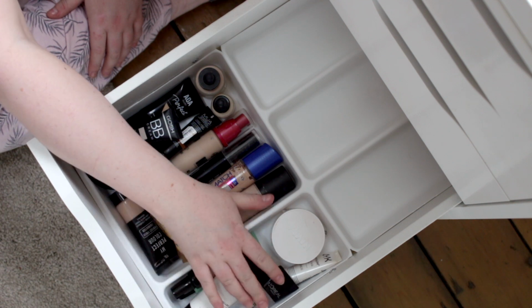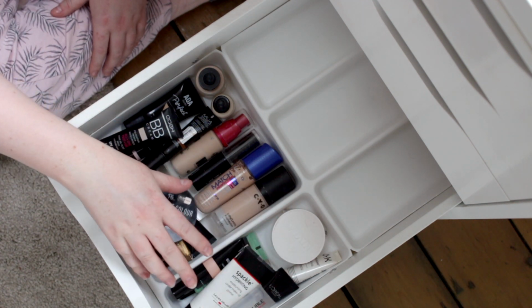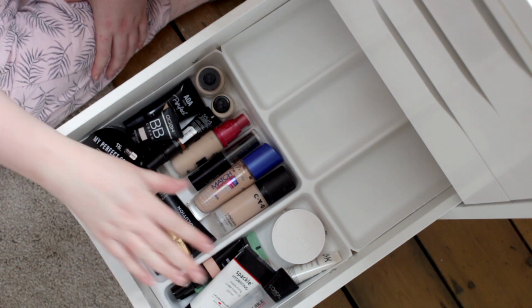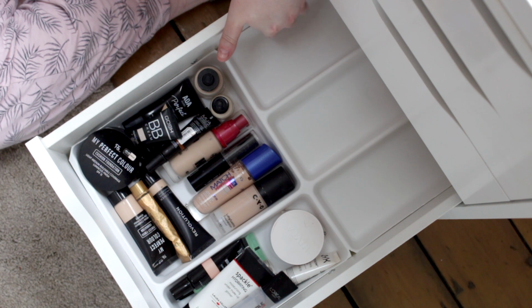Because I've cut the sides off the drawer inserts, I don't have to worry too much about stacking products on top of each other because I know that the drawers will still shut, there's still plenty of space. I'll put concealers in this section here.